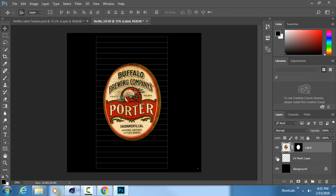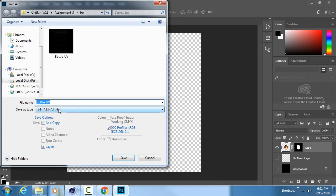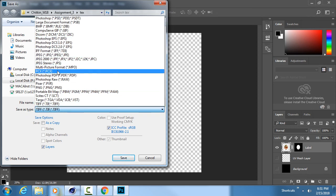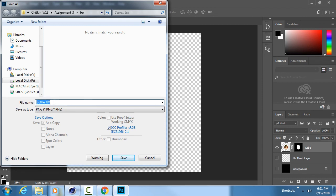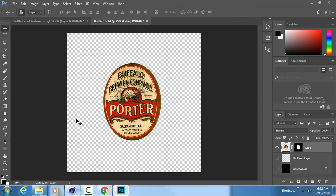So I am ready to save this out and see what it looks like in Cinema. Now it's important, at least in my case, because I have a label that isn't the whole bottle, to turn off these backgrounds so that I'm on alpha. Cool. So I'm going to File, Save As, and I can save as a TIFF or a PNG, something that will retain an alpha channel. PNG I know should work. If not, we can always make changes. Can hit save.